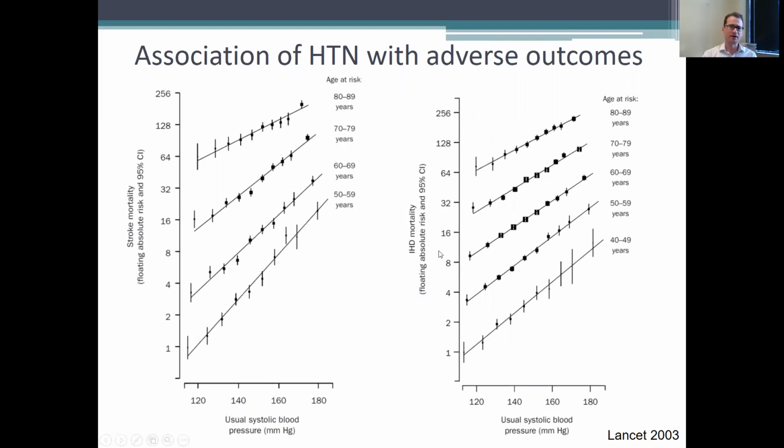And then furthermore, the association of blood pressure with cardiovascular outcomes is linear and profound, and I think really undisputable. So these are figures from this landmark study now from The Lancet. It was really a meta-analysis from now almost 20 years ago that looked at 1 million people with hypertension and looked at the association on the x-axis, in this case of systolic blood pressure, and on the y-axis with a variety of different cardiovascular outcomes.